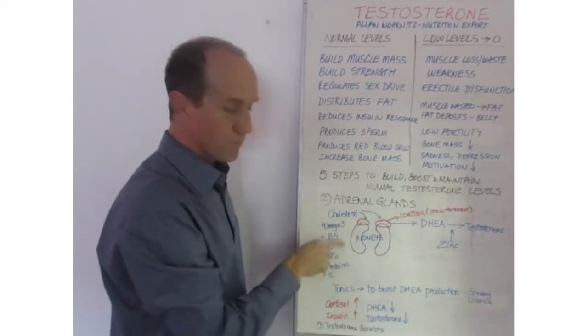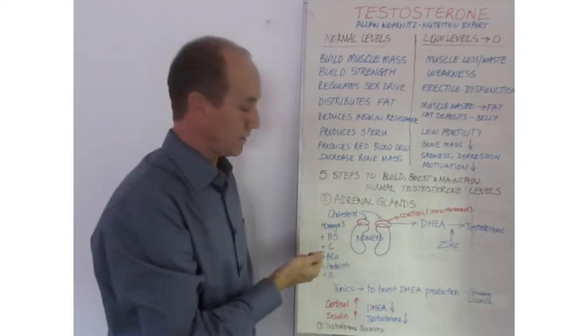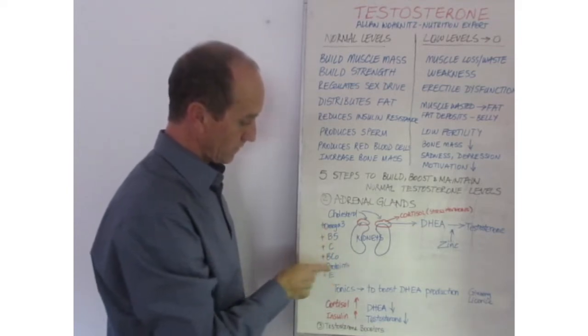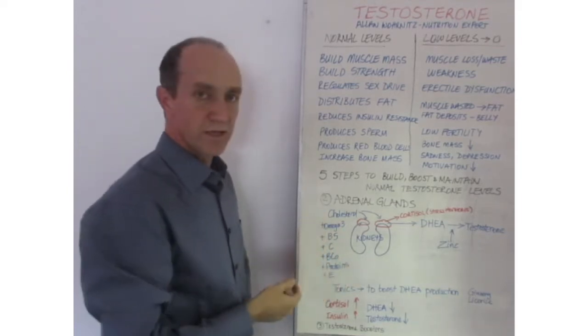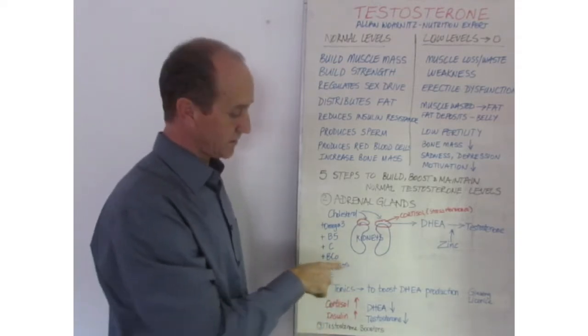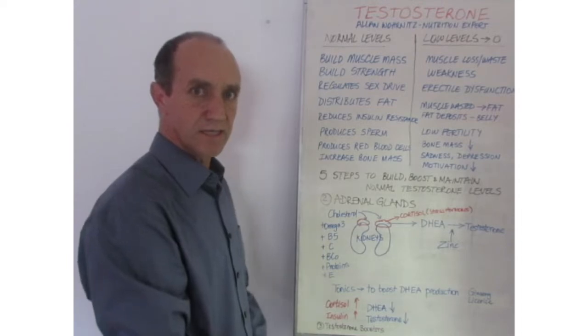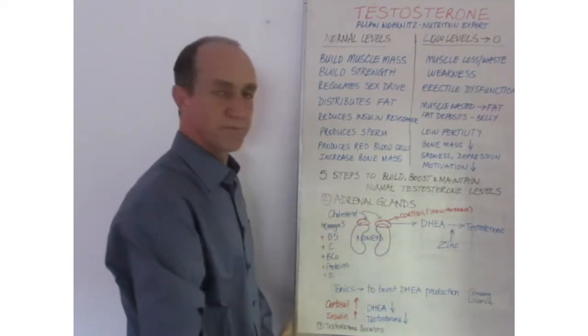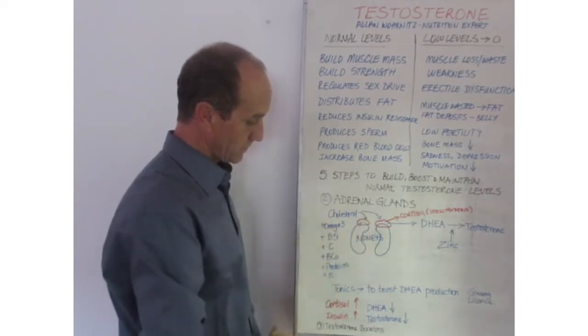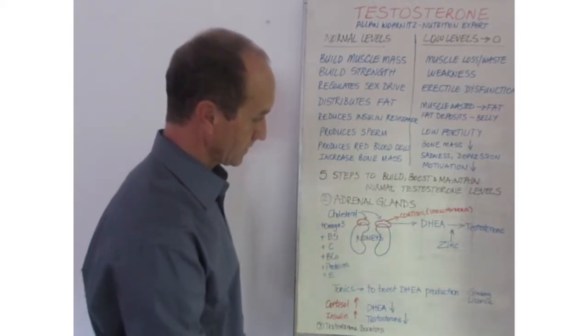B complex are called cofactors, which actually do the production of DHEA, which we're going to turn into testosterone. Proteins and omega-3 are the structure of your hormones. Hormones are steroids, they're made of oil, so you need protein and oil. Normally if you're under stress, the digestive system can be poor, so proteins don't get digested, so I would advise taking digestive enzymes while you are busy fixing all of that. And vitamin E is very important as well for the integrity of these organs.